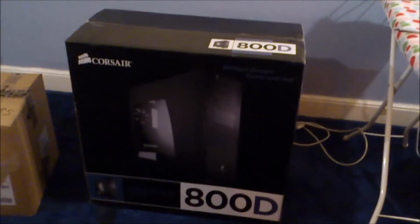Case, Corsair 800D. That box is huge. I don't know if you can tell on the video how big the box actually is, but it is massive. Right, so I'm going to cut it open with a knife. Let's have a look, make sure that everything is here. Hopefully I don't cut anything in the process, because that would be rather embarrassing.